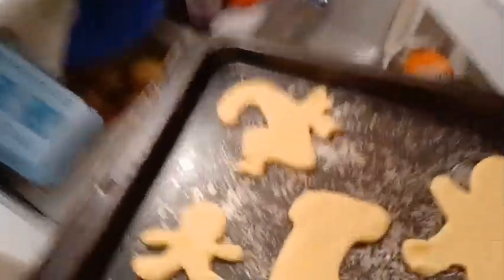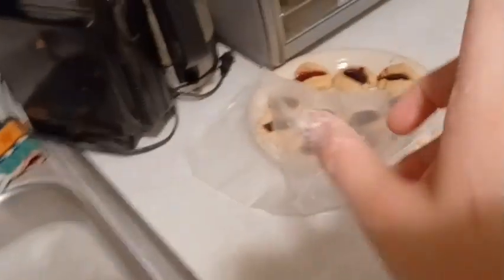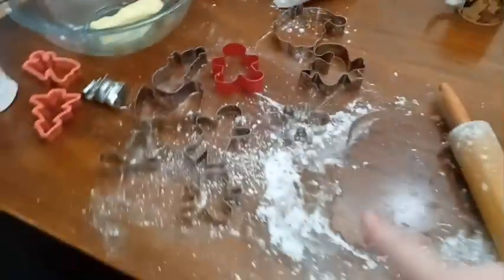I'm just going to, like, shove it. These ones are done, so we got to move these over there, and then these onto the tray to go in the oven. Alright, so those are over here cooling. They're not the prettiest because we made them a bit too big, but hopefully they still taste good. And then I'm putting in the last batch of the jam ones, 11 minutes. And now I'm gonna work on doing another tray of these ones.